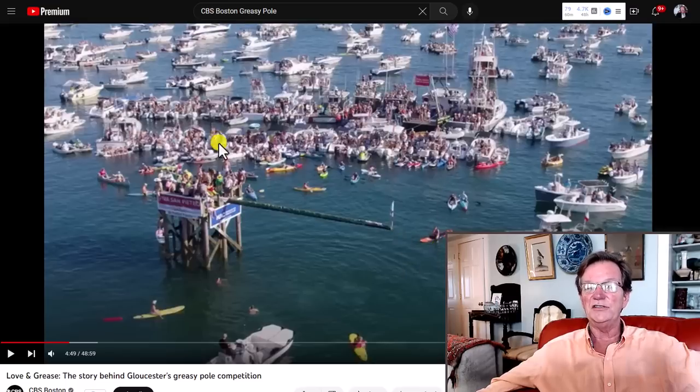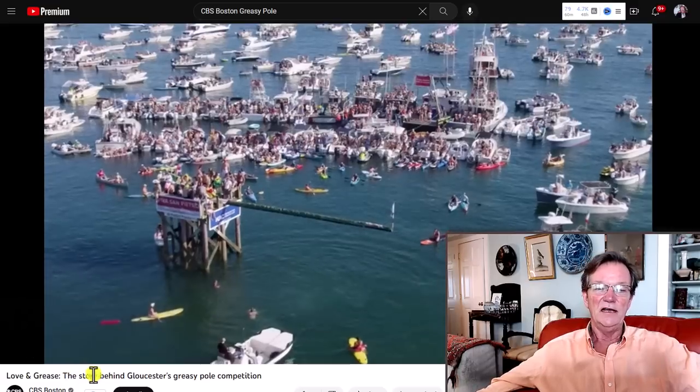This is sort of just as it's getting underway. And by the end of the time this is over, there are thousands and thousands of people on the beach in the foreground that you can't see. And then this scene of boats expands out for probably half a mile. A lot of people go to this. It's very hilarious.